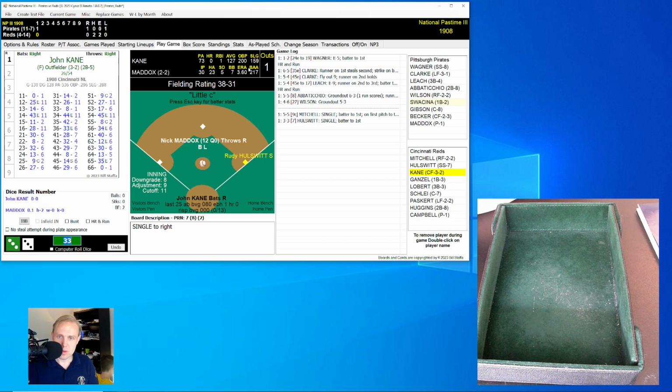Kane is hitting 127 with a 200 on-base percentage. Ooh, man. Yeah, so what do we do here? Do we actually swing away with him or bunt? We're going to bunt, because we might as well.